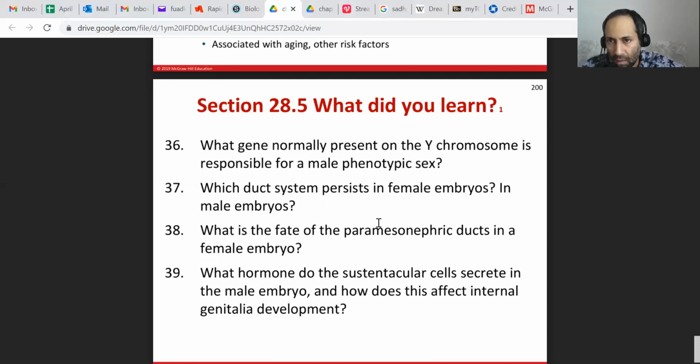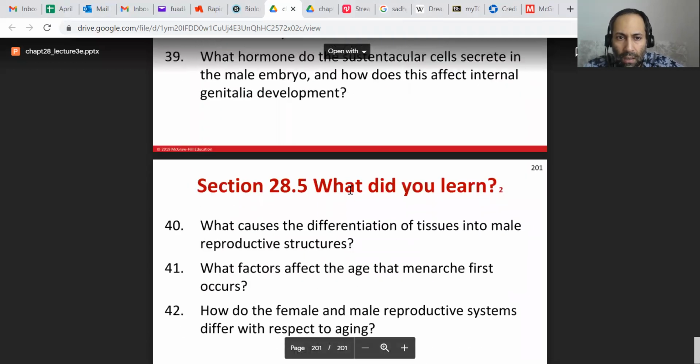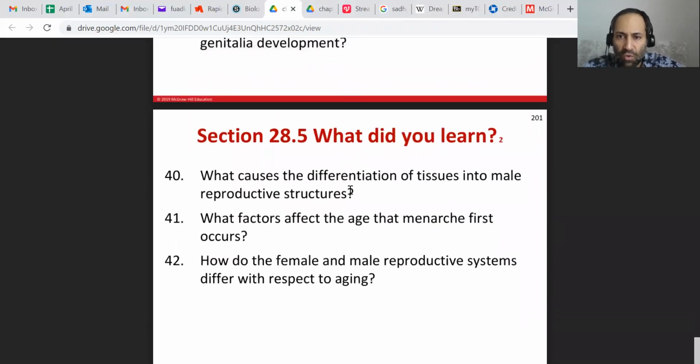The anti-Mullerian hormone, as we saw. And how does this affect internal genitalia development? It causes the mesonephric duct to develop rather than the paramesonephric duct. Okay, what causes the differentiation of tissues into male reproductive structures? Again, the anti-Mullerian hormone and the surge of testosterone, right?